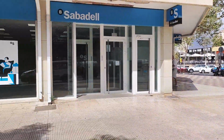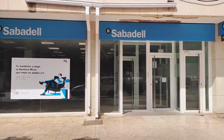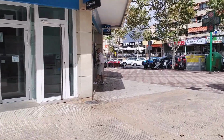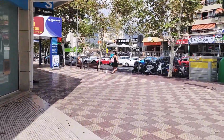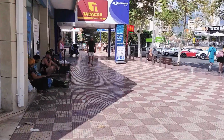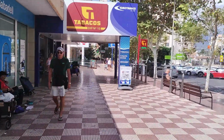Heading round the corner and now officially on Avenida Juan Fuster Zaragoza, we see the Euro Tobacco store, where you can find all your spirits, cigarettes and tobacco to take back home, along with a currency exchange office which will not rip you off and will give you the full rate displayed outside on their boards. You can also find other reliable exchange offices inside the indoor market, which opens every day except Sundays.